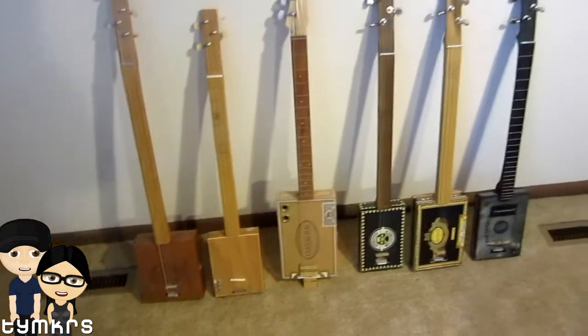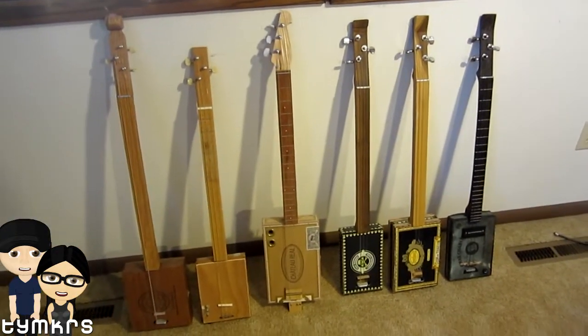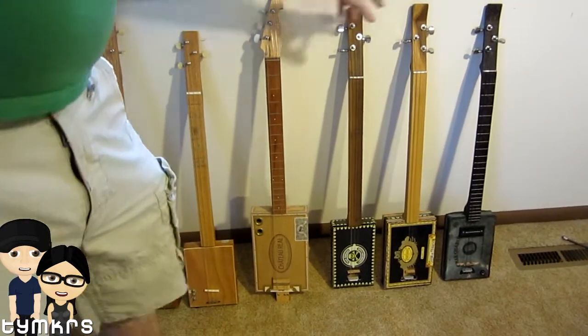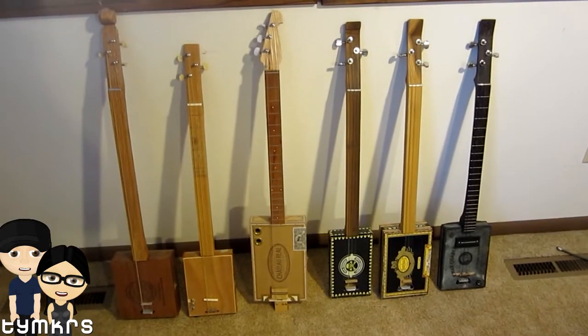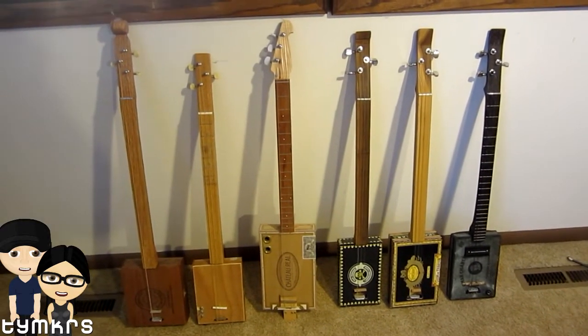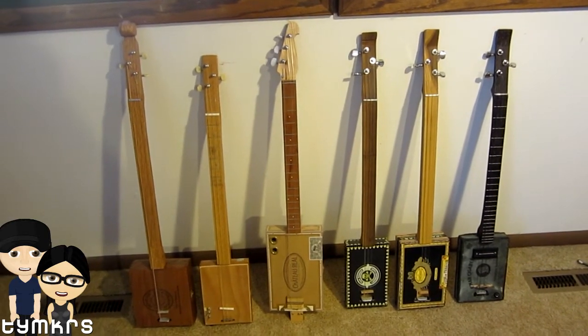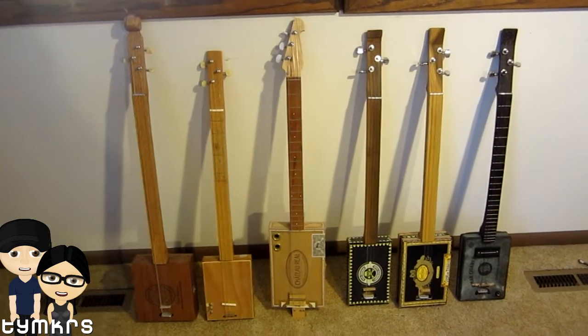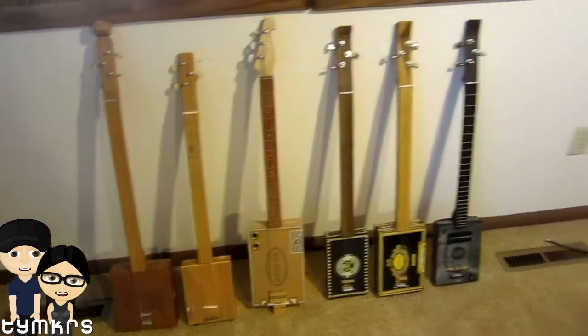Here we've got the progression of the various cigar boxes that led up to building the 2 that look like this. One of them was auctioned off in a Toy Maker's video for $150, and there's its twin, the one that we built first, which actually sounds really good.